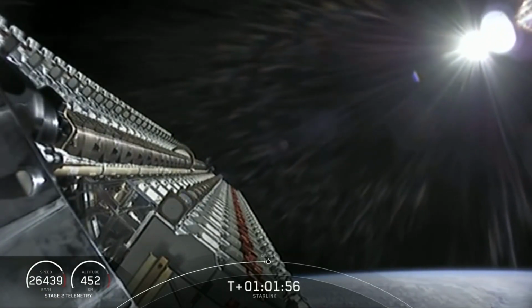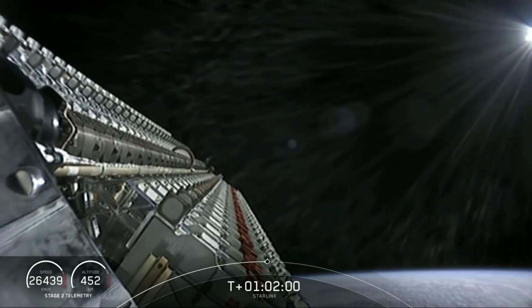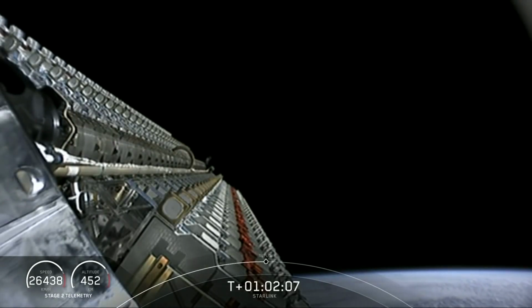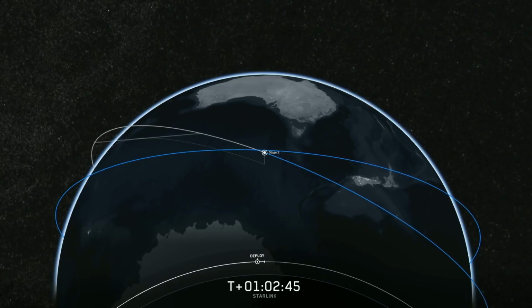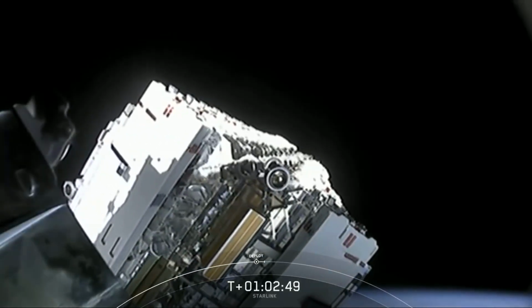As you can see on your screen right here, this is a beautiful view of the stack of those Starlink satellites as they prepare for deployment. Deployment is scheduled for T plus 2 minutes and 10 seconds. Let's stand by and watch. Starlink constellation deploy confirmed. And we have confirmation of deploy.